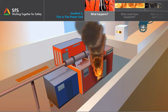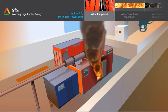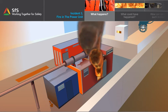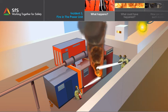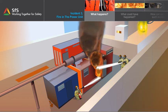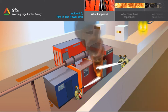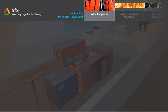One day, thick smoke and fire is observed coming from a hydraulic power unit on board the Tordenskjold installation. The fire alarm goes off and personnel on board start extinguishing the fire. After a few minutes, the fire is out. In this presentation, you are going to see what caused the fire and what we can do to avoid this kind of incident in the future.